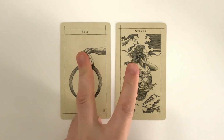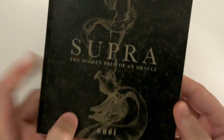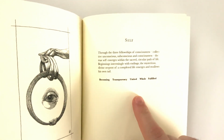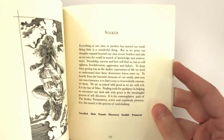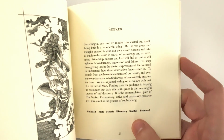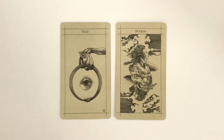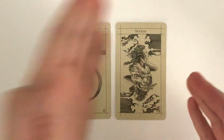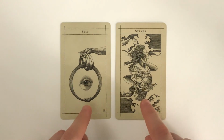But besides the fact that there's two, which is in itself a little bit subversive, the thing that really gets me is back in the book. Let's take a look at the very end here. Seeker and Self. There are keywords for the significator card. And maybe this is just me, I'm honestly not that familiar with Oracle, but the idea of having a significator that has keywords on it is just totally wild. These cards are designed to be read as a standalone card, but then they also have this ability to be used as a significator card and just represent the person. That feels totally wild to me.